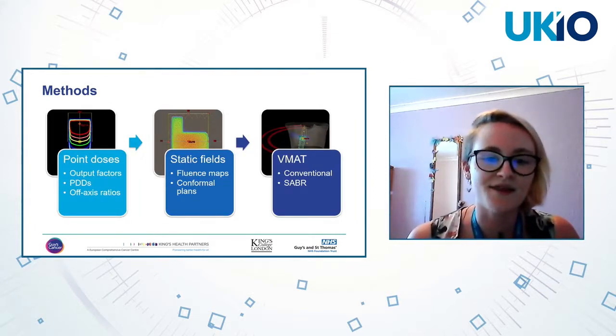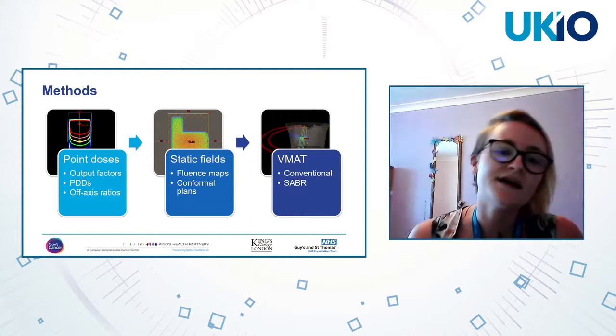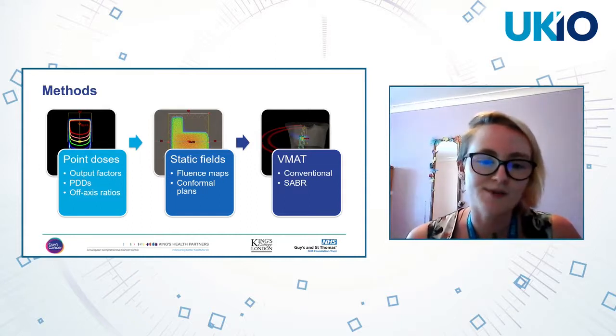And then to compare them, we're looking at point doses, so output factors, PDDs, and off-axis ratios. Then we're looking at static fields, so fluence maps and conformal plans. And then we move on to looking at VMAT plans, so conventional VMAT plans, and then SABR VMAT plans, so hyperfractionated small target volumes.